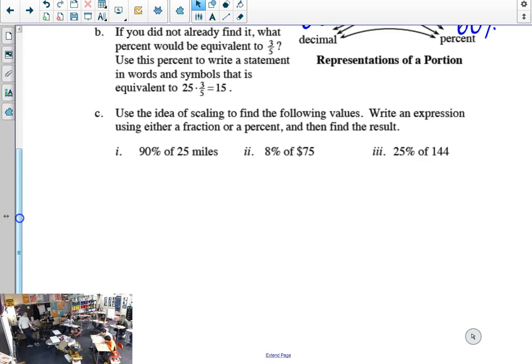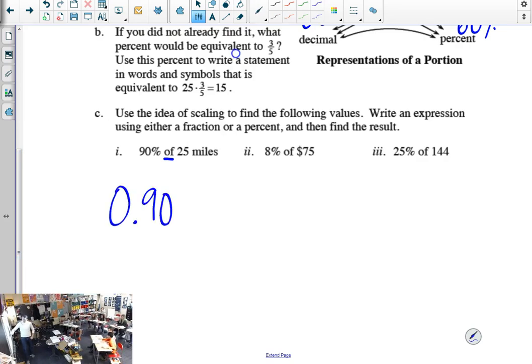Nina, when you look at 90%, are you thinking use decimal or fraction or what way are you going to process through this? Decimal. Sure. So if we know that of means multiply, the decimal form of 90%. And that, to you, is the easiest way without a calculator to do this? No. So while we can think about the decimal form, it may not be the easiest.